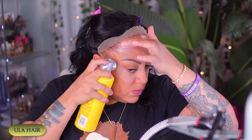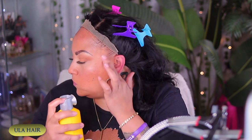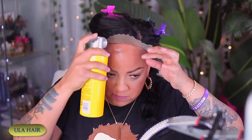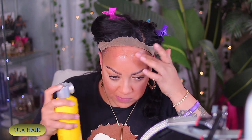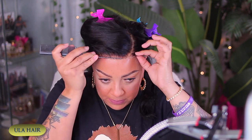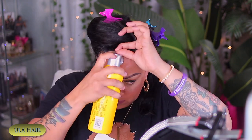So that was the first layer. This is the second layer. This got to get tacky. Now, because this lace is thicker, honey, you can't let it get tacky and think that it's going to stick. You're going to have to do the third layer right here. You're going to have to put on enough. Make sure that that sucker is wet, meaning wet, when you press that lace down. Now, you see how it just disappeared?